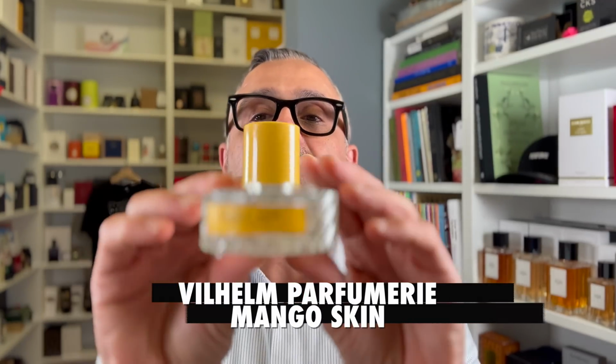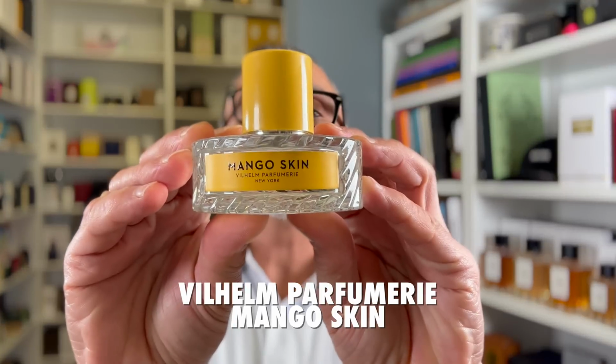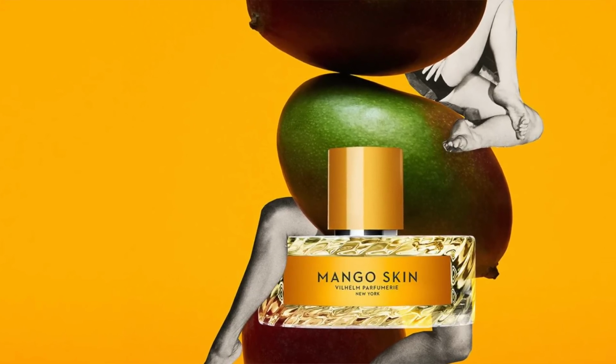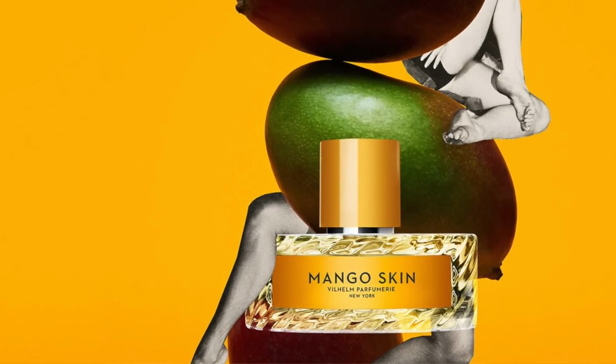Going to the house of VILHELM Parfumerie. This is Mango Skin. I don't know if you guys know this one. I do have a mango specific video on the channel. If you're curious to learn more about mango fragrances, you can catch that video as well, where I focus on mango. Mango Skin features notes of mangoes, black pepper, patchouli, blackberries, wild orris, black lotus, and also jasmine.